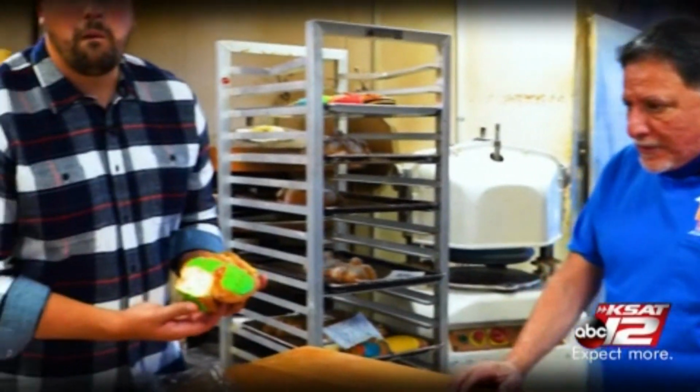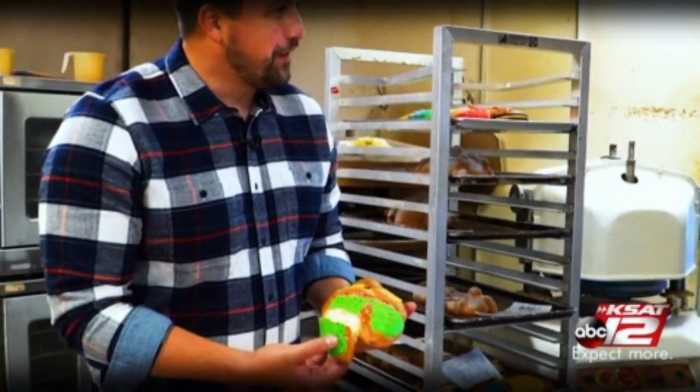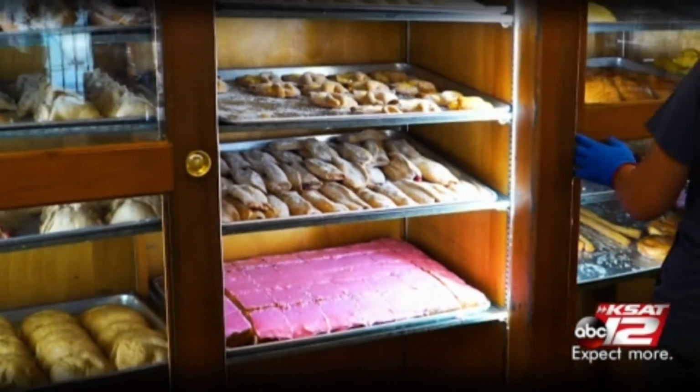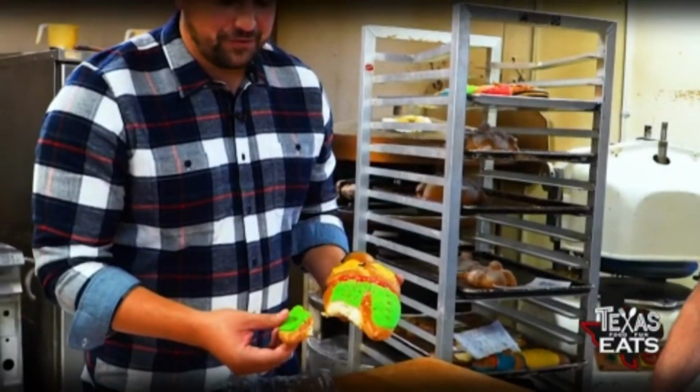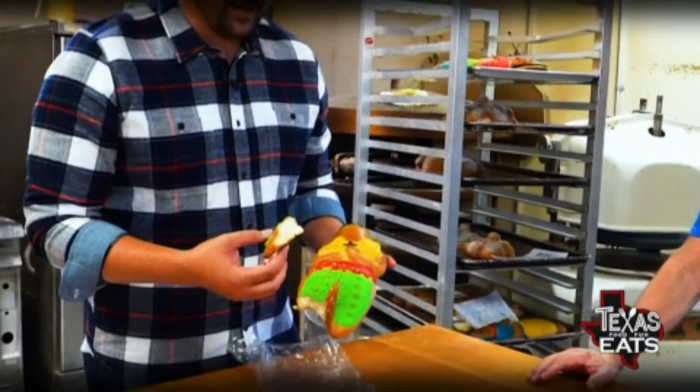And look at that. That's just like fluffy in there. Yeah. The Doys Bakery has been around for decades, and they have a lot of different stuff on the menu. But during this time of the year, October going into November, you have to try the Pan de Muerto. That's its foot. Okay, sorry, dude. I'm gonna have to eat your foot here.